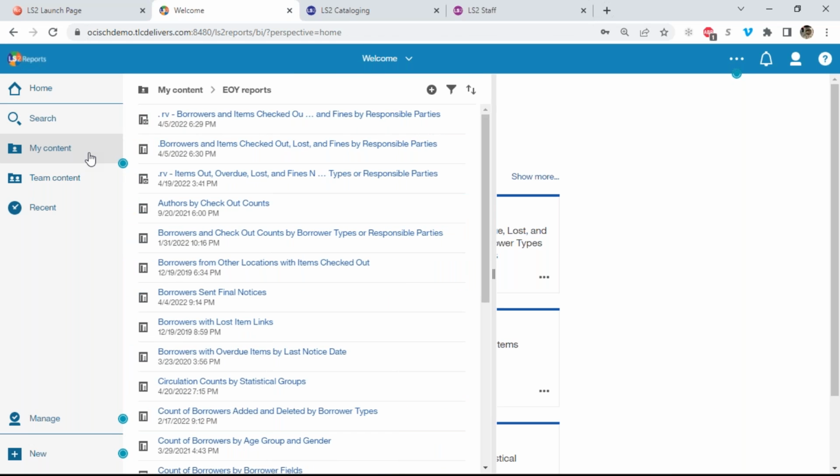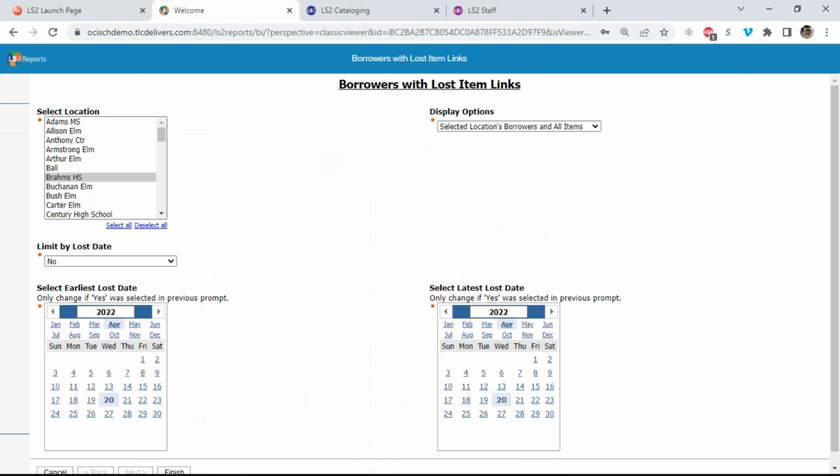Another report we'd like to highlight is the borrowers with lost items. So this is specifically students that have items that are lost. This is going to be usually a little bit of a smaller list for you if it's not a graduating student or they're not changing institution, so they're going from maybe 7th grade to 8th grade and not leaving the middle school or the junior high. So you want to just locate items that are currently lost because you're hoping maybe when they come back in the fall, they'll have those items for you again. This is going to give you the ability to just locate those lost items.